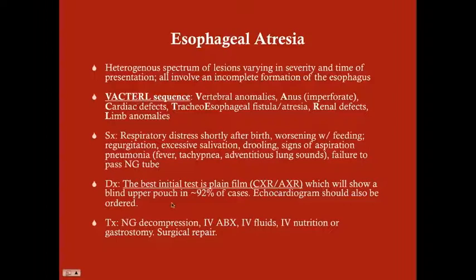And this will show a blind upper pouch in 92% of cases, which should show a coiled NG tube. You should try to pass the NG tube before you take the x-ray, so that when you see a coiled tube, you know then this is a blind upper pouch. It'll be easier to see. An echocardiogram should also be ordered before surgery, and that's just to help with planning, and also because we're concerned with cardiac defects.